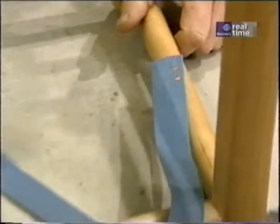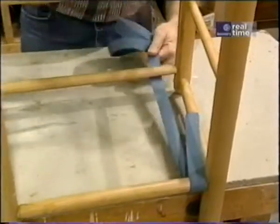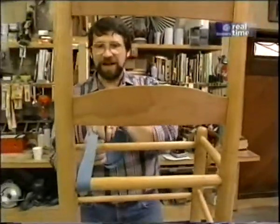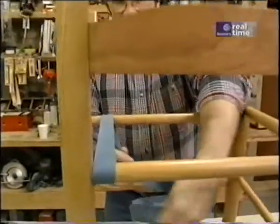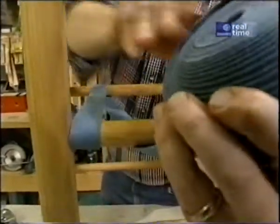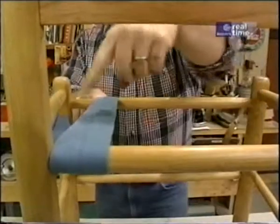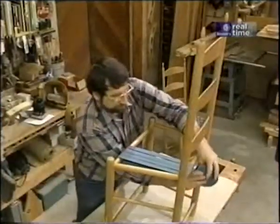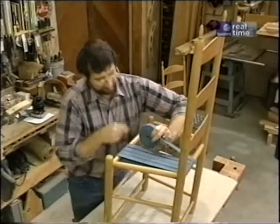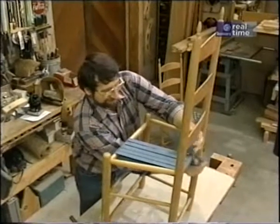Here's how I did the seat on the original prototype. I started with the dark colored tape, which is known as the warp. I tacked it to the underside of one of the seat stretchers. And now the idea is to just go around the front and back stretchers, keeping the tape parallel and tight. A little practice and a little patience is really all it takes.